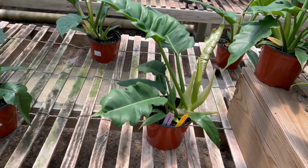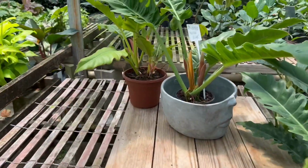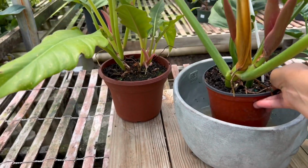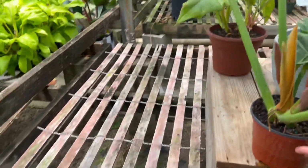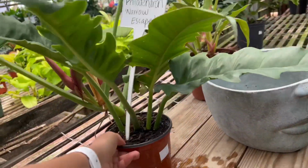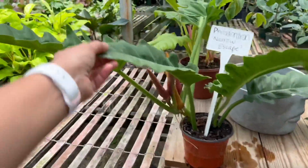Look at that, one's about to unfurl a new leaf. Wow, let me get these. This is a small pot. Oh, it has water. This one's $16.99 too. This one looks phenomenal. $16.99, that is amazing. That's really, really good.